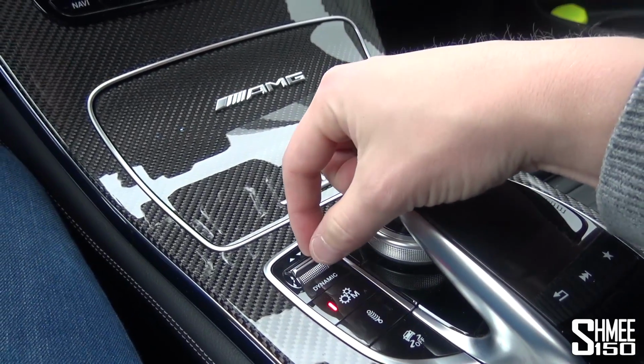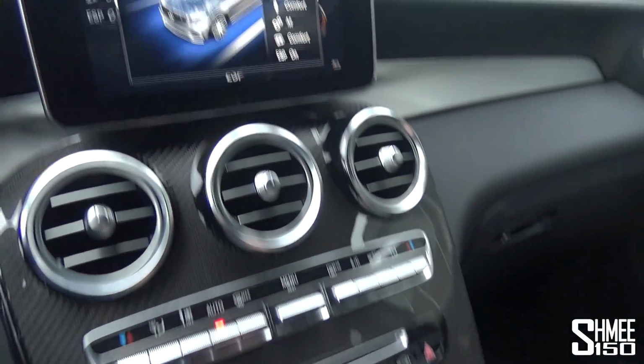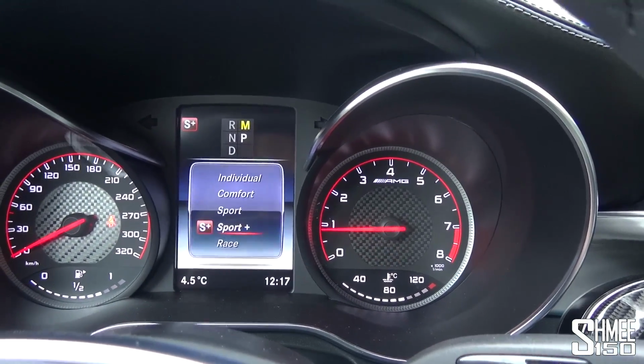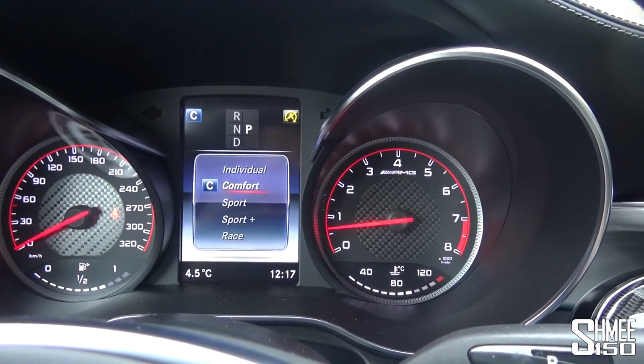the left hand side. So to change between the different driving modes, forward to soften it in effect, and it gives you a live representation of what you're changing: sport, sport plus, and race mode. And also on the driver dashboard as well, you can see through those, and individual. So I quite like driving it in comfort regularly.